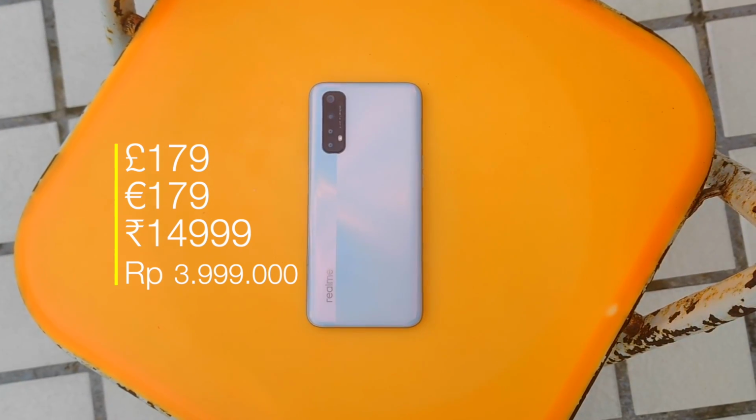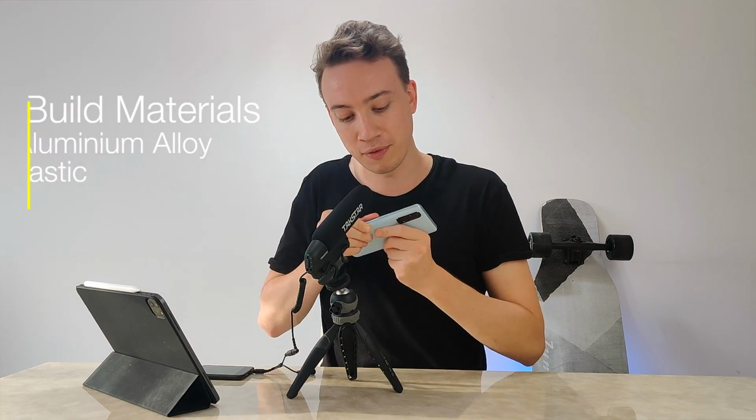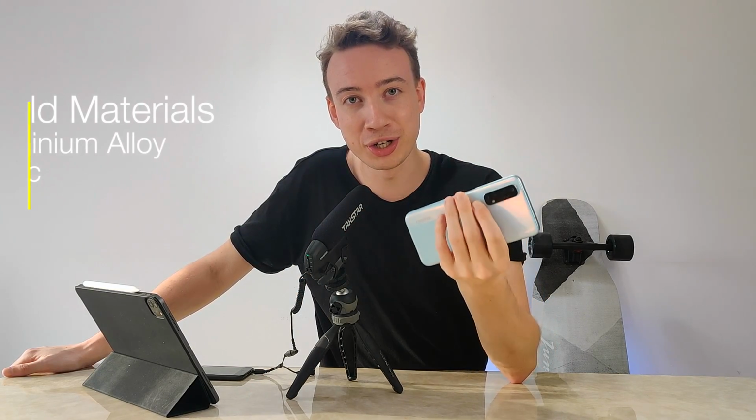So let's start with the build quality, and earlier you did see me squeaking this part of the phone like this, and yes, just above the fingerprint scanner there is a slight creak and click. Now I'm going to be nice about this and I'm not going to judge the build quality on this clicking sound because I am borrowing this from a friend. I haven't opened this from new, and maybe he's dropped it or sat on it or something, I don't know.